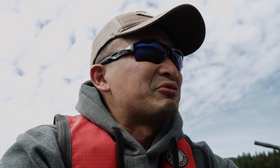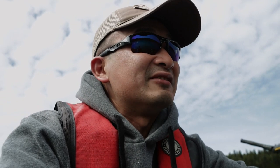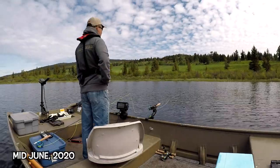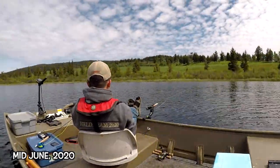So the goal today is to not necessarily catch the biggest fish, but I just want to catch a few fish to bring home. We're going to do another catch and cook episode. And this time we're going to get a professional chef to prepare these rainbow trout. So let's see how it goes. Pressure's on. I have to get some fish today.